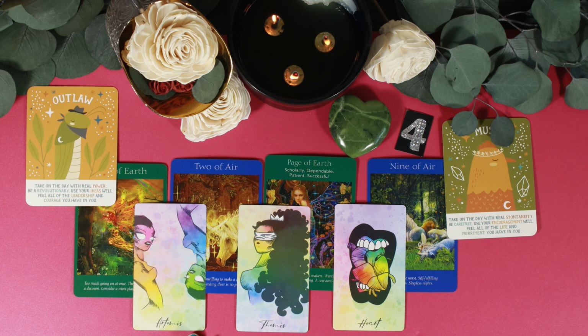Themis is the goddess of justice and order. So again, back to that theme of balance, back to that theme of balancing things out.